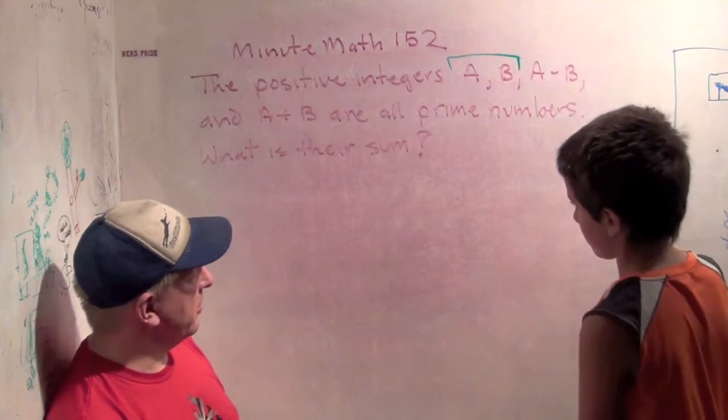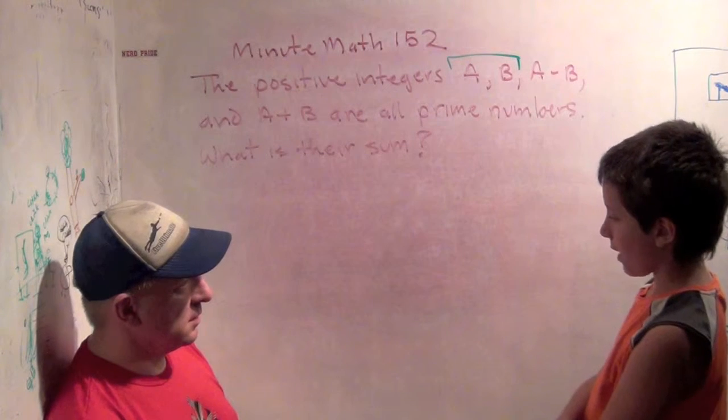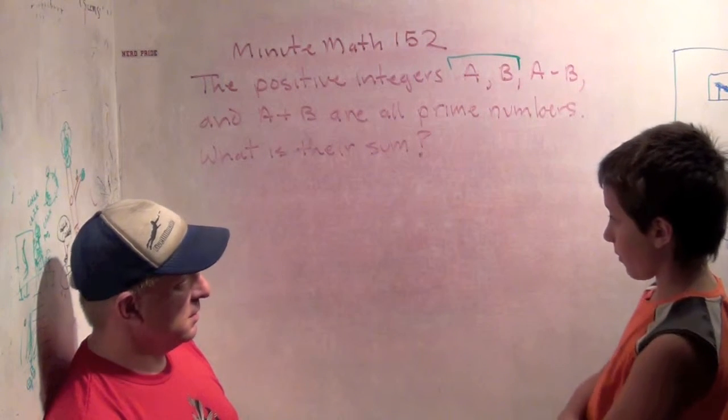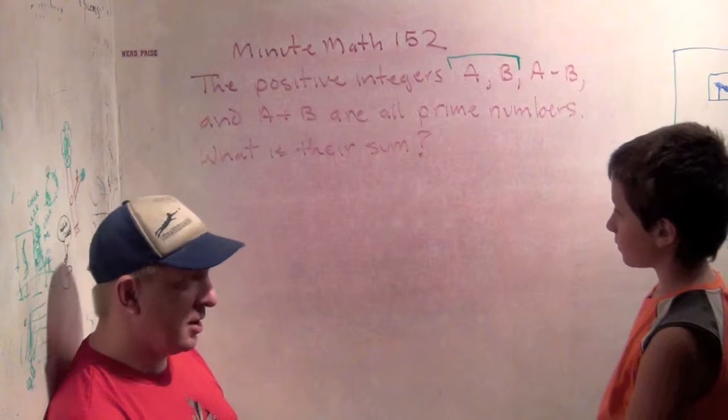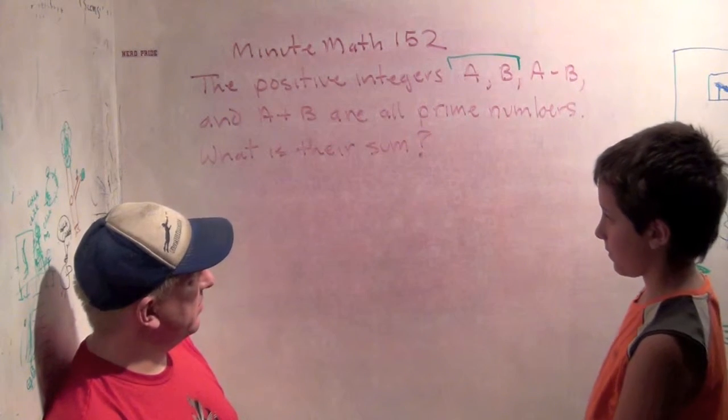Prime numbers. Okay, what are prime numbers? They're numbers that are only divisible by 1 and the same number. Is 1 a prime number? No, by definition, no. 1 is not a prime number.